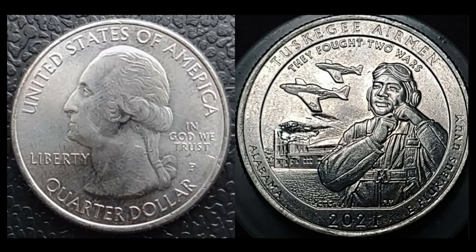But finally, we're going to end it off on an example of a coin that, again, is out there today. And this is the big dog. This is the latest progression of the strike through that you will find, bar none, on the Tuskegee Airmen quarters. Again, these are only on Philadelphia minted examples. But as you can see, this one has a much bigger strike through on this building.